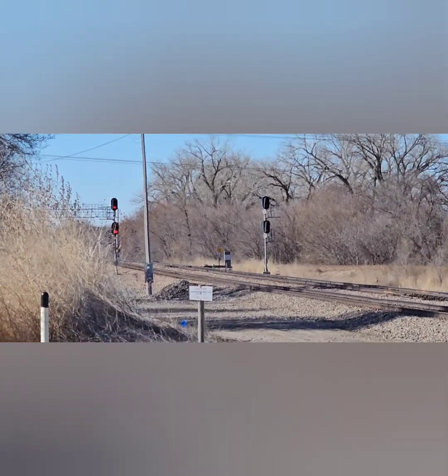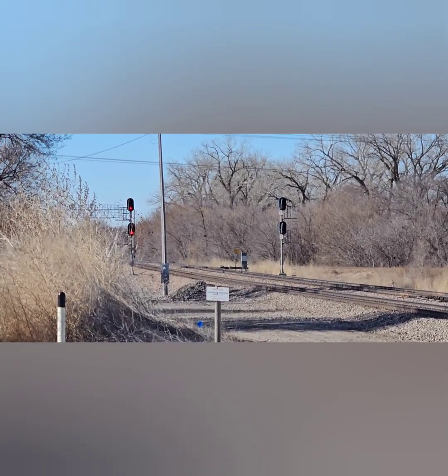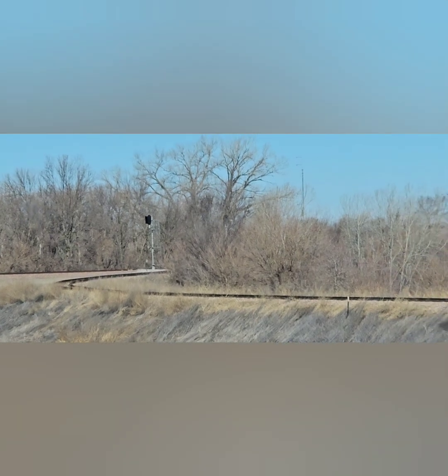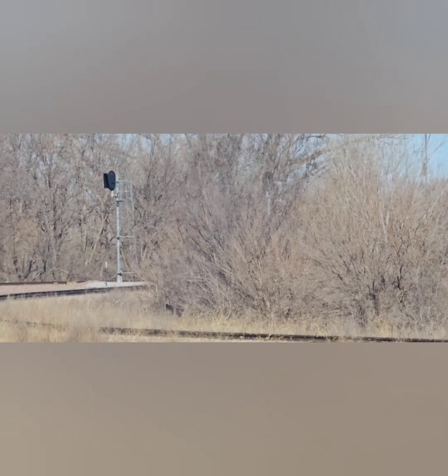This is a control point, so these are always lit. Good indicator of what's coming, what's not. We're probably going to have some eastbound traffic right now. The Sioux City Sub signals are approach lit. They light up when there's something coming south, or if they're green, it's something going north.